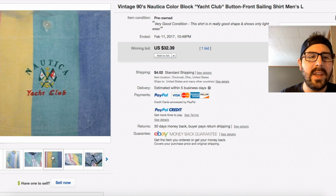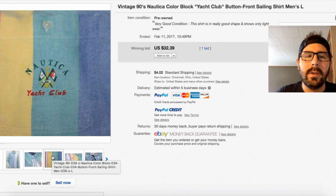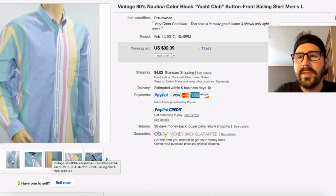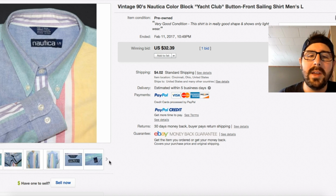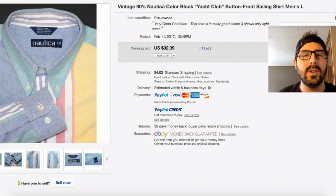Here's another shirt. It had some embroidery. This is something else you can look out for. When you have old embroidered logos like this that are unique, they tend to do good. And then there's the pastel-y color blocking I was talking about. As long as it's in good condition, a shirt like this, you're gonna be able to pick up for cheap, and it usually gets overlooked, and it's gonna do good on eBay.